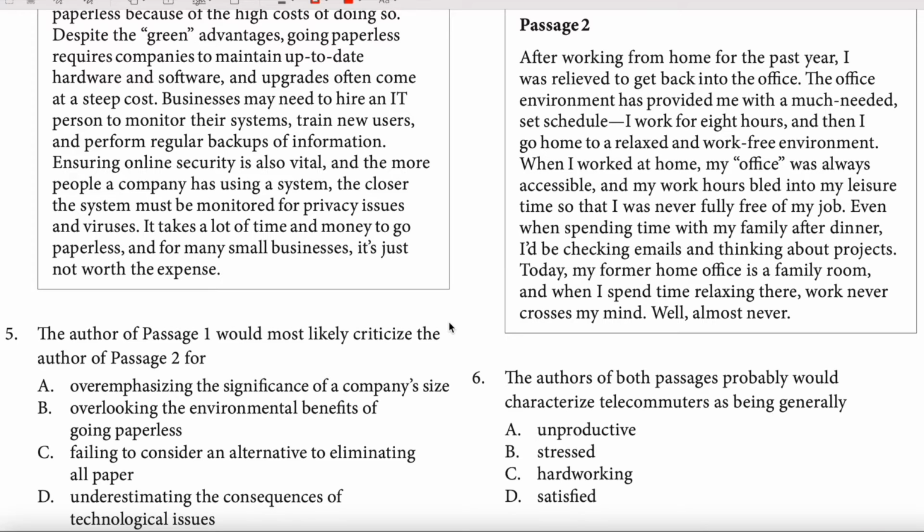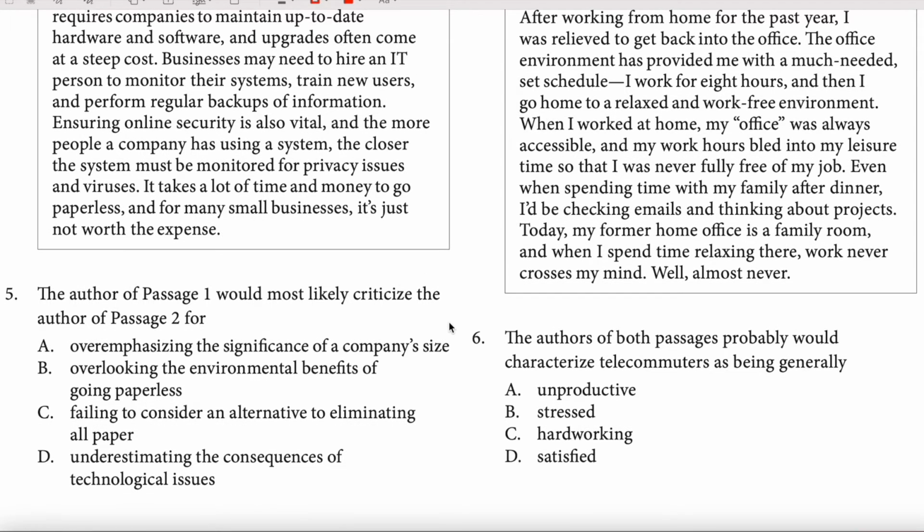When I first read this answer choice, I was really, really tempted by it. But I think you can find evidence against answer choice B, because the author of passage 2 isn't overlooking the environmental benefits. He points it out. Does that make some sense, Francisco? Yes. Yeah, okay, good. So as tempting as it is, we can't go with answer choice B. Let me see if I can get rid of A here as well. No. Oops. There we go. A and B are gone.